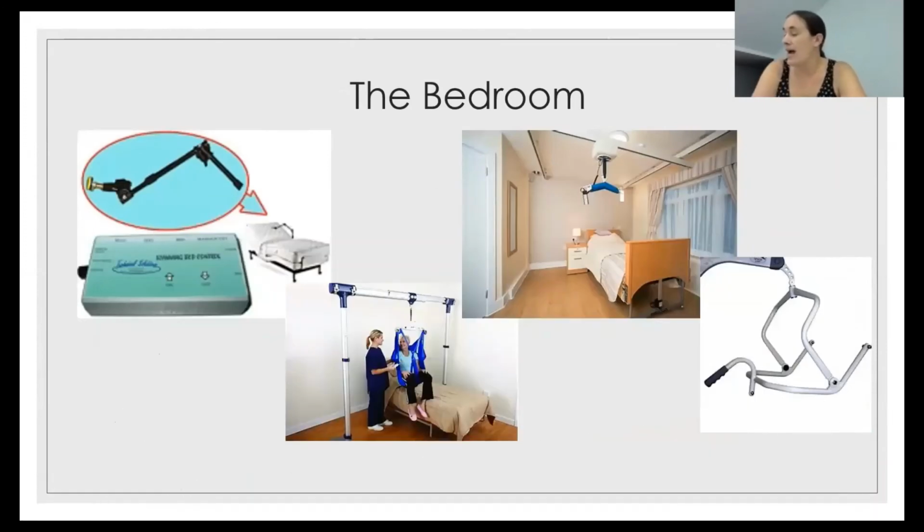So again, we've got our little bed scatter if we're having trouble with our adaptive bed. The most common ones in the bedroom for me are hoists, people looking at hoists. There are temporary options. You've obviously got your mobile hoists. You can get mobile or temporary ceiling hoists.